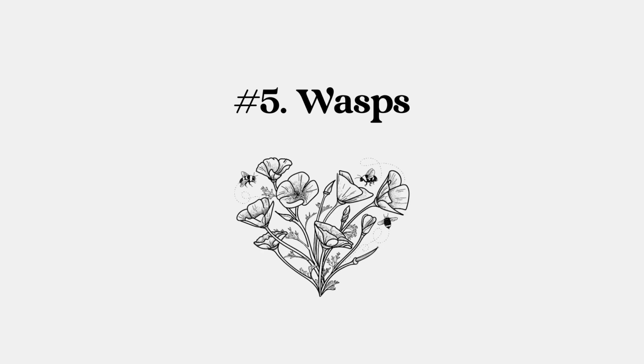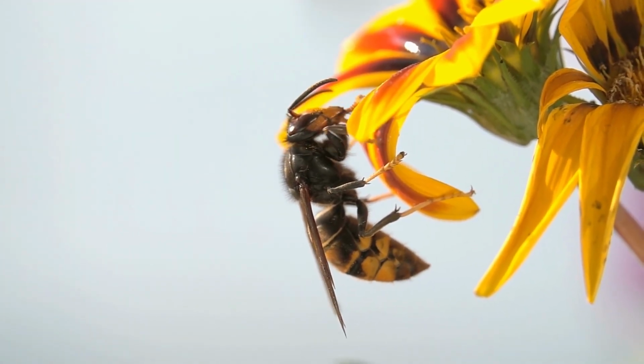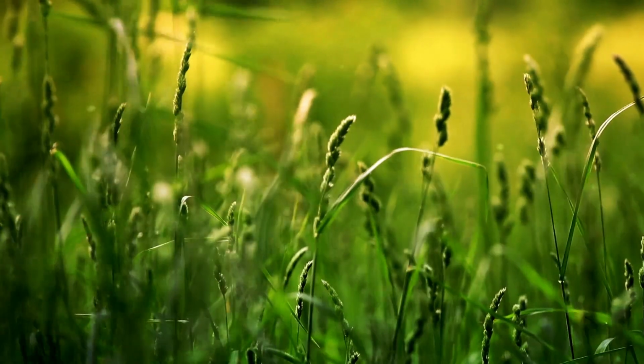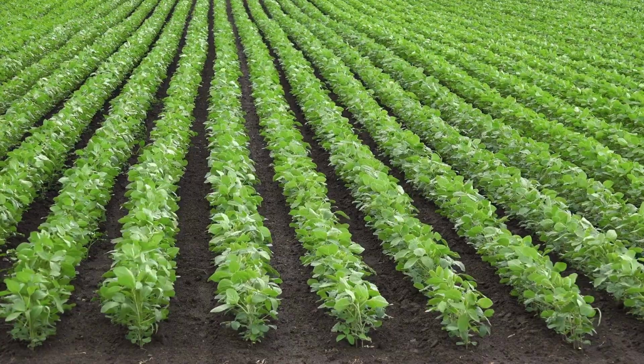Number 5, wasps. Wasps are not as well known for their pollinating role as bees, but they are indeed pollinators and benefit the environment. Pollinators are critical to the health and sustainability of our environment. They're responsible for the reproduction of many of the crops that we rely on for food.